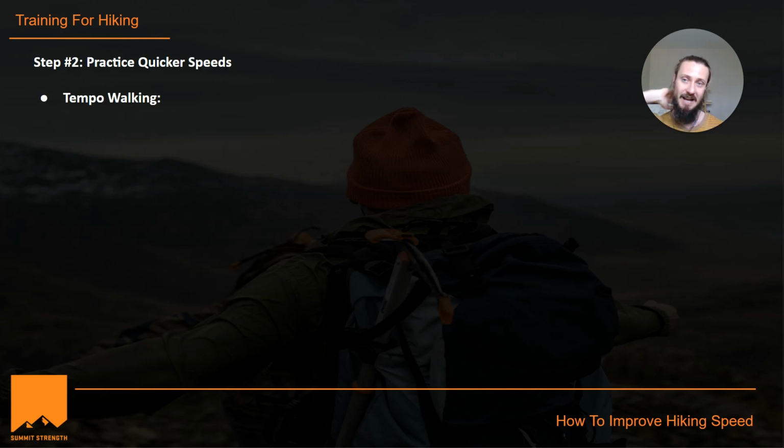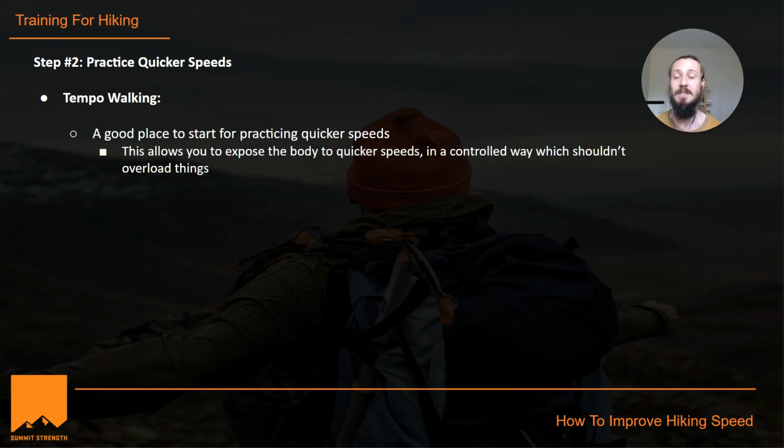So first place to start is what I like to call tempo walking. Got lots of different names, but I call it tempo walking. Basically, this is a really good place to start, just practicing quicker speeds and exposing the body to those quicker speeds in a controlled way, which shouldn't be too much too soon. So the key thing to this is in a controlled way.